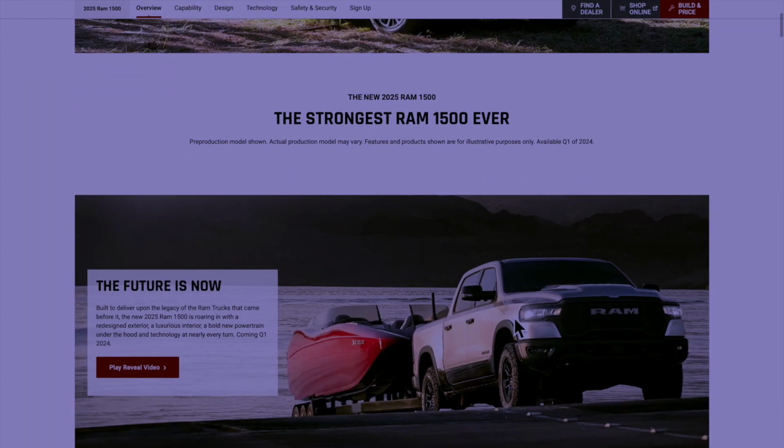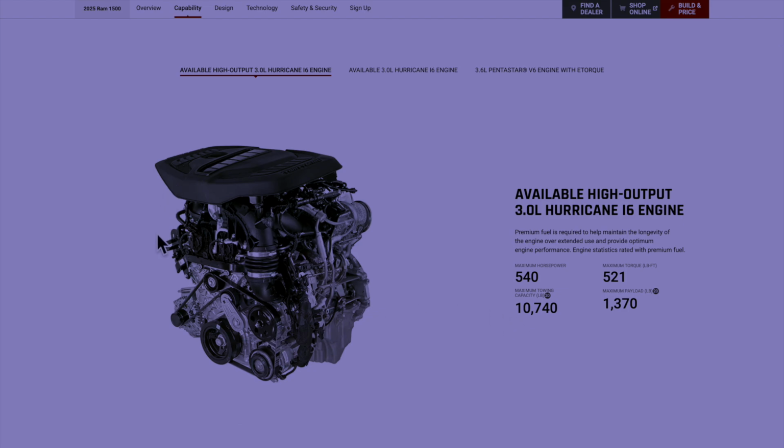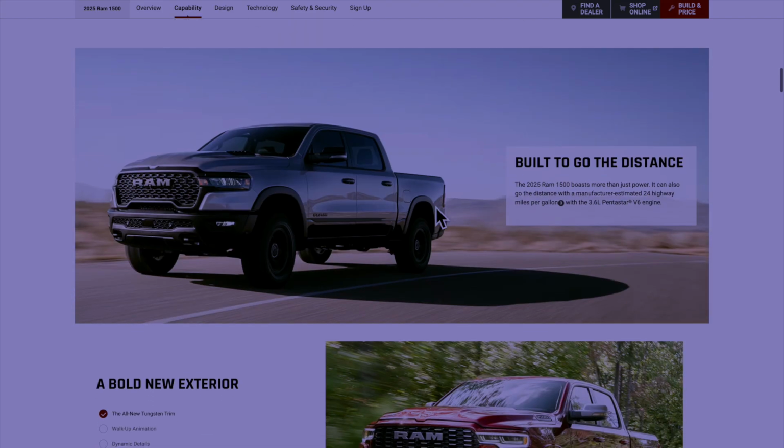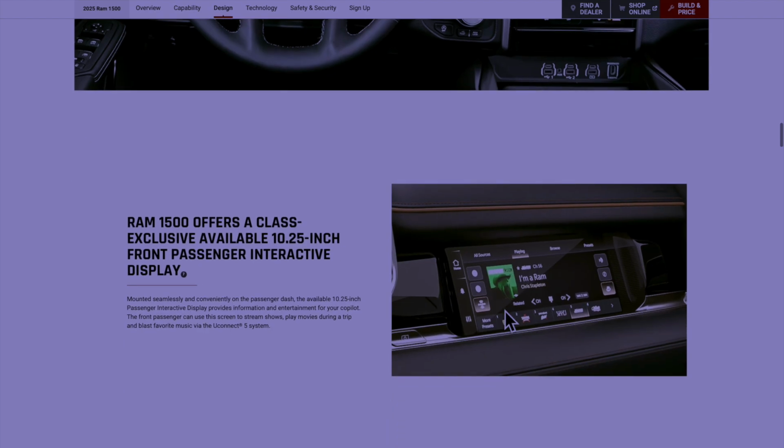Before I show you guys the pricing, I want to show you just a few details online. So the 2 trims that I'm going to show you are going to have the high output. Here's the power numbers really quickly for that, and a few notable changes. They did go with a larger infotainment, so this is going to be 14.5 inches. Down below here, they do have a passenger interactive screen. This also looks to be standard for Limited Longhorn.